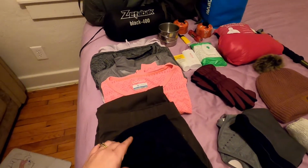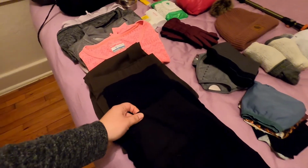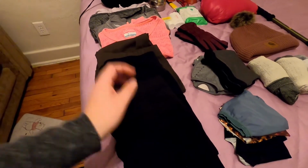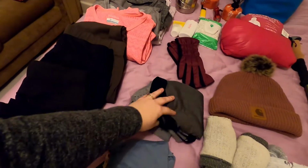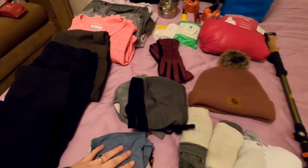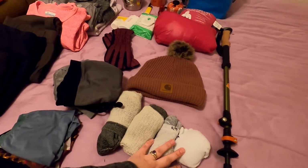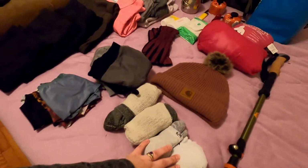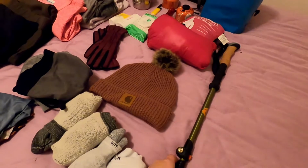Again, some more of the Cuddle Dud thermal leggings. And then just my basic activewear leggings and some soft leggings for when I'm at camp. Just your basic sports bras, and a couple pairs of undies. Some nice socks. I do have a 5th pair that I'll be wearing when we leave tomorrow and not packing. My favorite Carhartt beanie and a trekking pole.